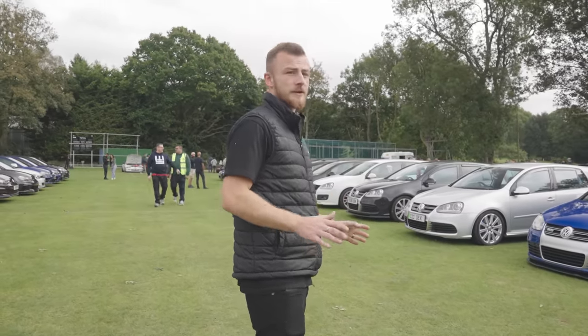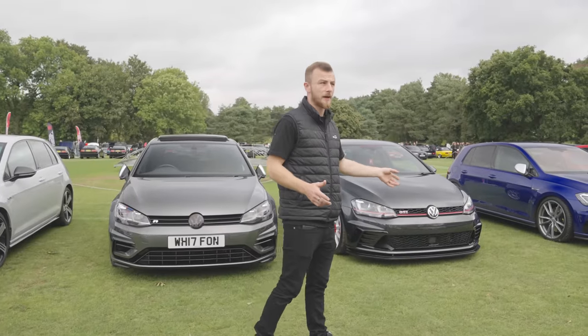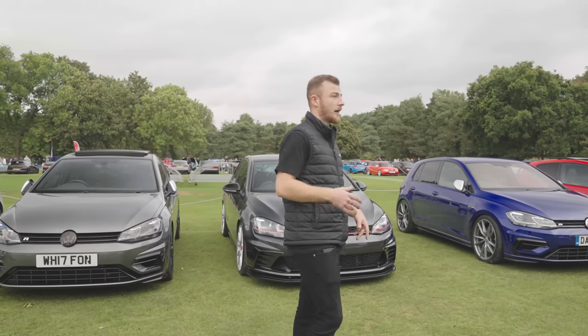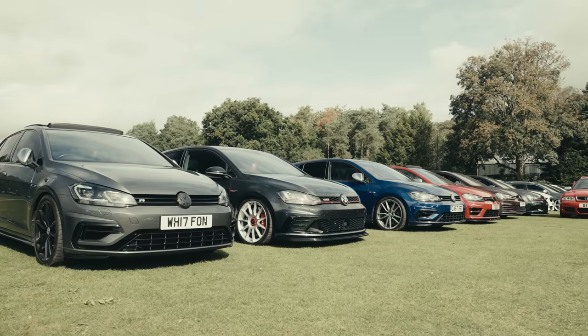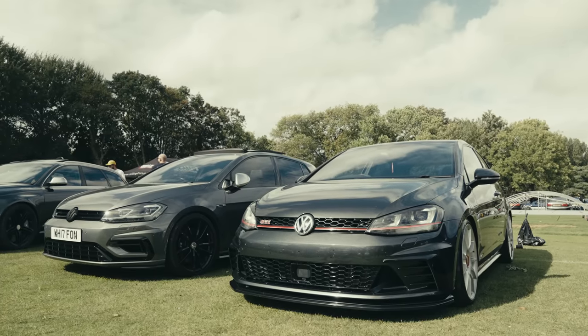There's loads and loads of different styles on a Mark 5 Golf. And then finally you've got the Mark 7s. I'm not sure why they skipped the Mark 6 in this show. Maybe there weren't enough applicants. I personally had a Mark 6 GTI and I loved it, but we'll skip past that. Mark 7s, the one down from the newest generation, we have the Mark 8, but there's none here, unfortunately. But Mark 7s are everywhere at the moment.